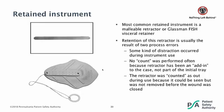And I want you to think about that: hundreds and hundreds and hundreds of instruments are used during operations, yet the most commonly retained instrument isn't a hemostat, isn't a Kelly clamp. It's this, which tells you, again, this has nothing to do with the numbers of items that are being counted. Nurses and scrubs are actually excellent counters. It has to do with the behaviors and perceptions of how they manage the items. So these cases are always the result of 2 process errors. Some kind of distraction has usually occurred, and then either no count was performed because the retractor had been an add-in, or it was counted as out when it was seen.